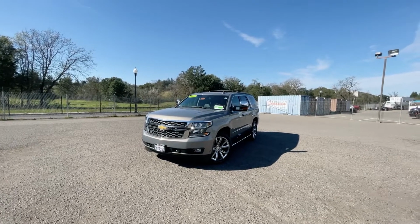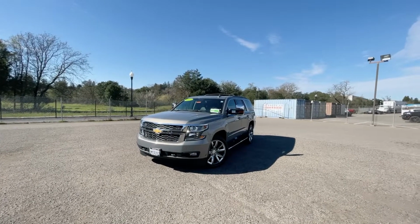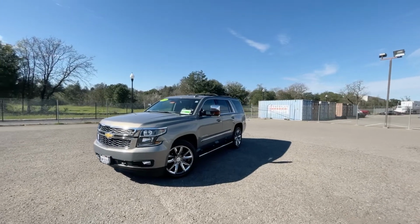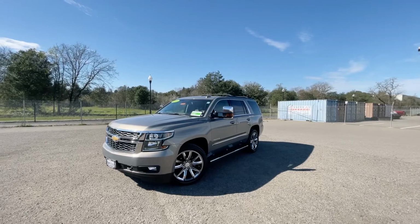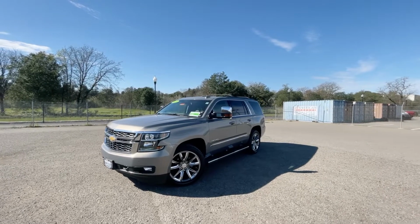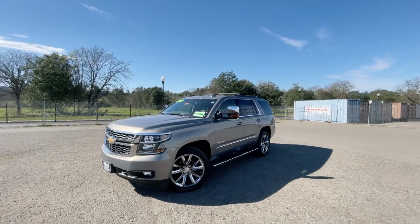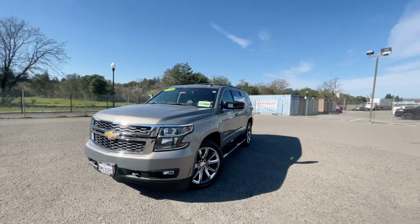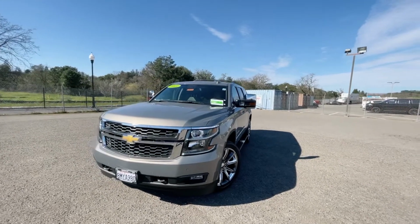It's Mr. Rogers, your neighborhood car guy, coming at you from McConnell Chevrolet, Sonoma County's best kept secret, here in the heart of wine country in Sonoma County. Healdsburg, wanted to go over this 2019 Tahoe LT. It is the Pepperdust, gorgeous color.